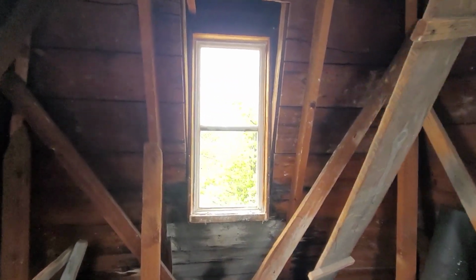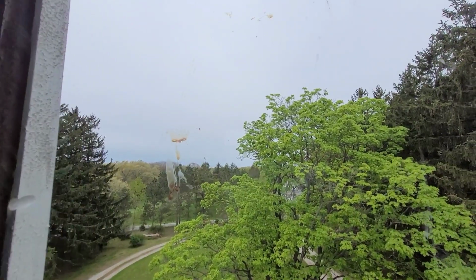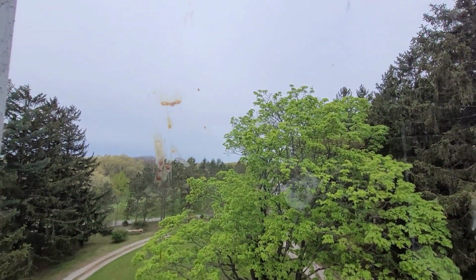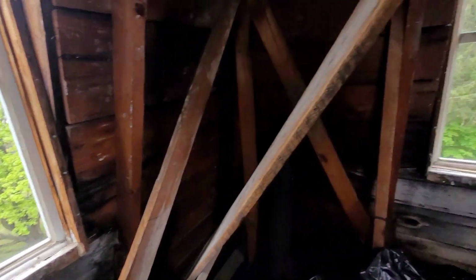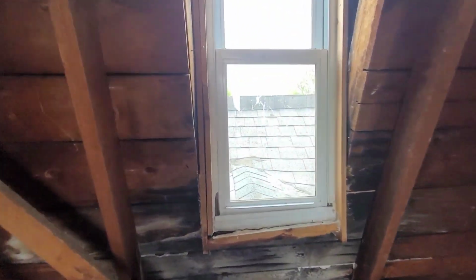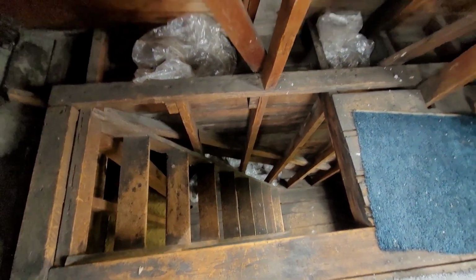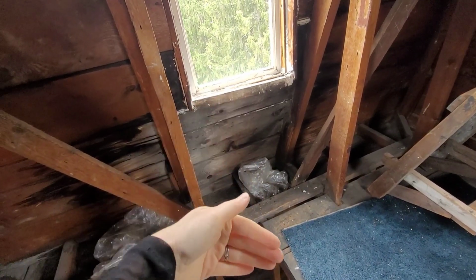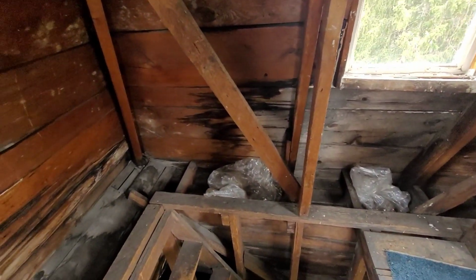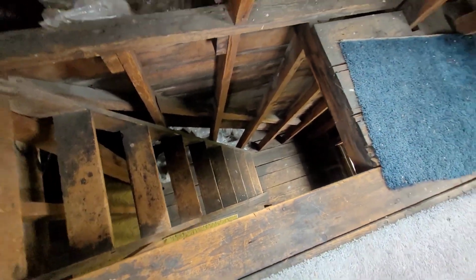I think probably when they built the house, you could probably see to Lake Michigan. Because to the west is Lake Michigan, but now there's so many trees and things grown in. But it's still a neat little spot. This side you could see the roof, chimney. And there's the way down. Like I said, we've had some leaking. I had to put plastic down. Just some areas would soak through the wood over time, like if we get really bad rainstorms. So here's the steps going down.